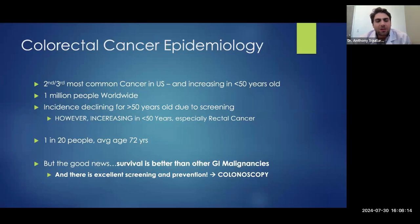So 1 in 20 people on average, that's probably on the higher end of the spectrum. It's usually about 1 in 23 for men, 1 in 25 for women. So pretty common. Breast cancer for women is about 1 in 10 to 12, so colorectal cancer is a pretty close second, very, very common. But the good news is that when you look at other GI malignancies, pancreatic cancer, gallbladder cancer, stomach cancer, survival is better for colorectal cancer. It's something that we can take on, we can cure, we can beat.